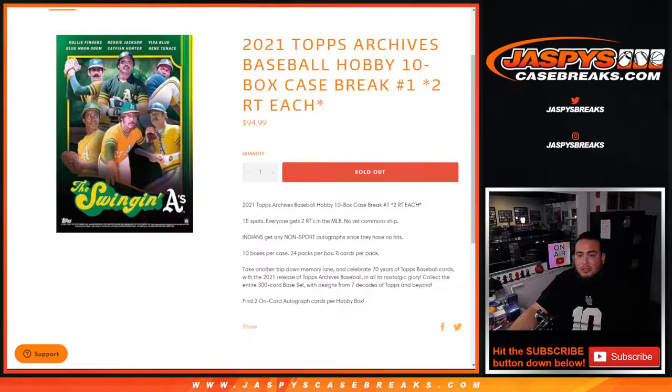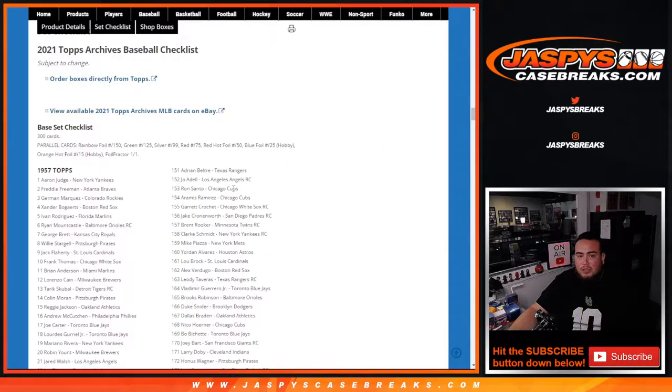Remember, guys, Indians do not have any autographs, but any non-sport autographs will be going to the Cleveland Indians. 10 boxes per case, 24 packs per box, 8 cards per pack, and then find 2 on-card autographs per hobby box. Remember, no veteran common ship. So again, just a little example of what that is.